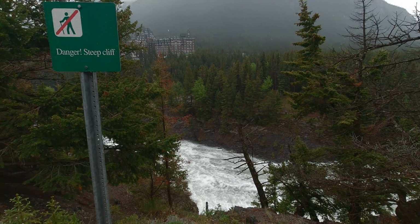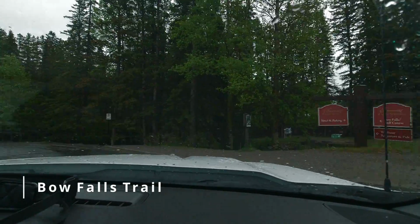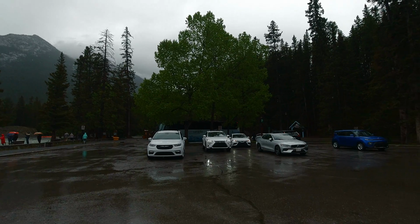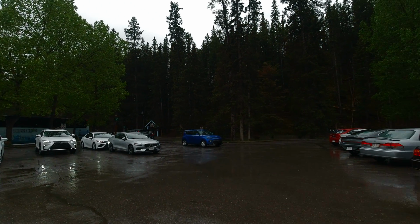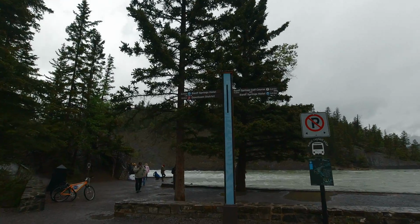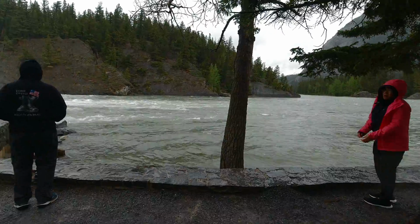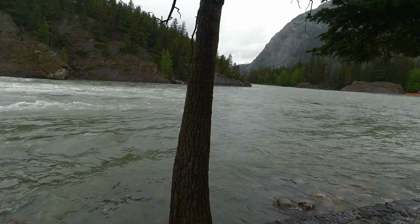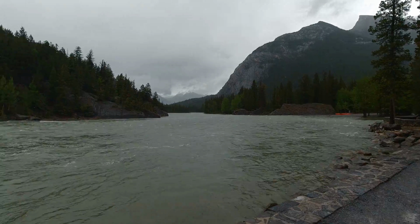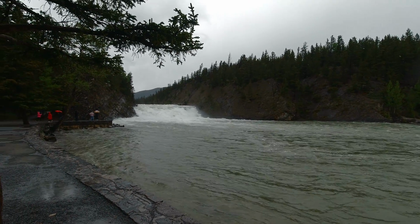After enjoying the views here for a bit, we decided to go down to the actual Bow Falls Trail, which was only a 10 minutes drive away. The parking here was also free and there were quite a few spots available. Now, Bow Falls might be a low elevation waterfall, but if you see the power of water in Bow Falls, you would realize how fast the water flows here.